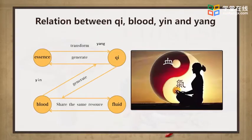There are interdependence relationships between qi, blood, yin, and yang, so deficiency of yin is often accompanied by deficiency of qi, which slowly results in deficiency of yang. Deficiency of qi and deficiency of yang both indicate a hypofunction of human body. Deficiency of yin is mostly accompanied by deficiency of blood, and deficiency of blood will easily lead to deficiency of yin. Those 2 deficiencies indicate a consumption of essence, blood, and body fluids.